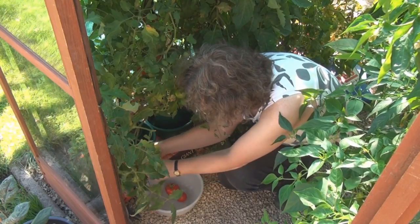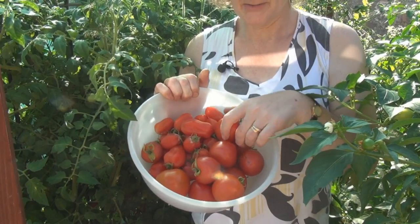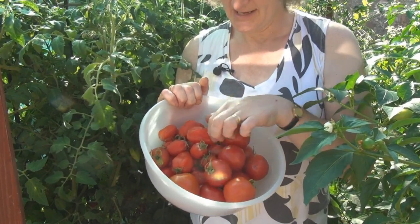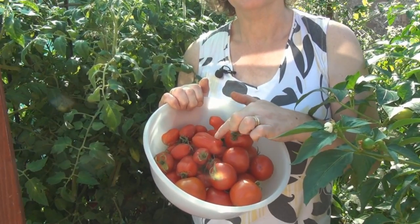I have no idea what the Ride of the Valkyries has to do with tomato picking. Well, I've got a couple of pounds of tomatoes here. I've got some nice moneymaker tomatoes, which would be good for the salads. And I've also got quite a few small plum tomatoes. They'll make a nice sauce.